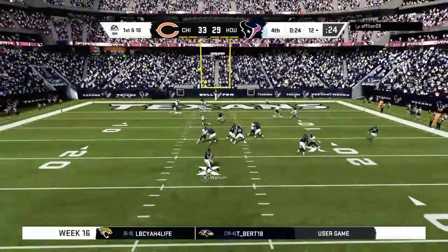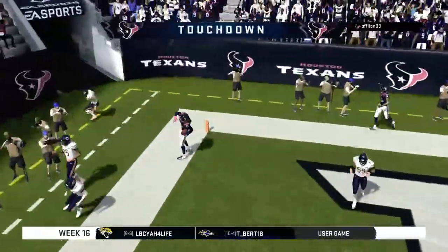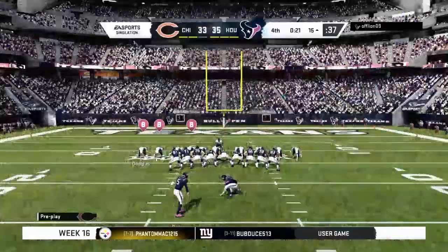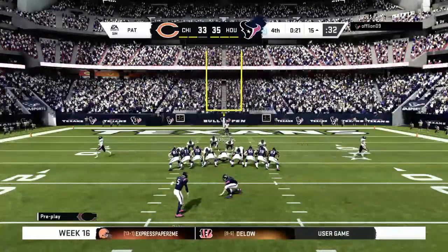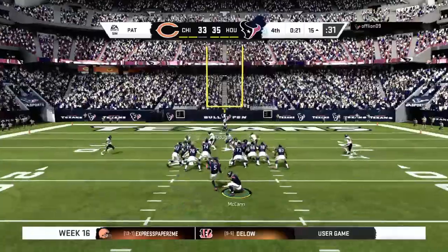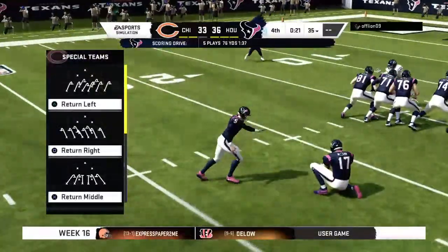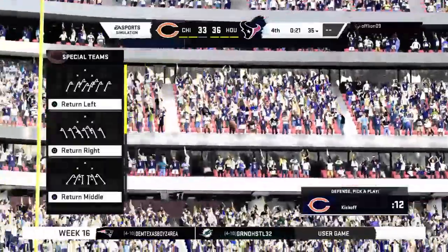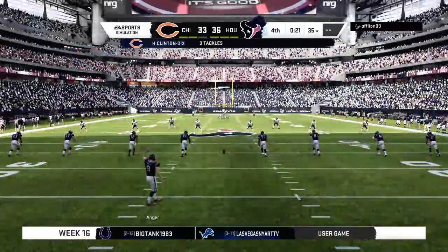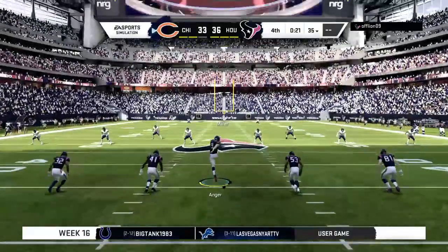Now it's Watson. And this is caught. Touchdown. And they've taken the lead here in the final minute. Now an important extra point here to stretch this lead to a field goal. He's got it. And this is indeed up to a 3-point lead. The score, Texans 36, Bears 33. Out is the kickoff unit as they run up and send this one away.